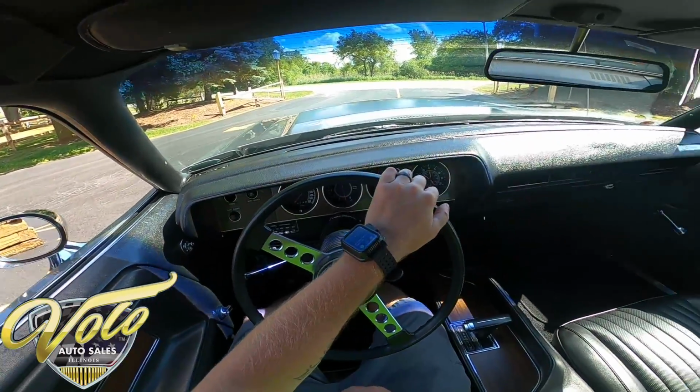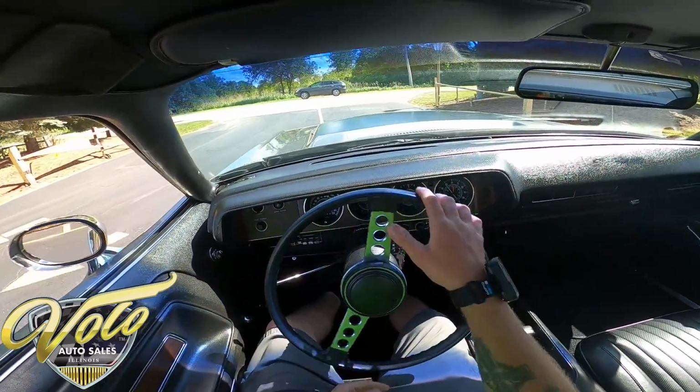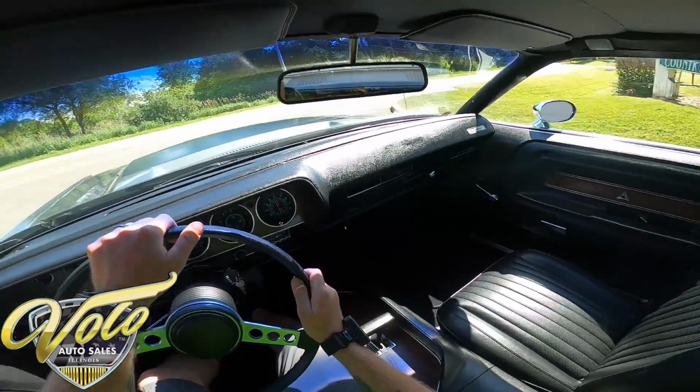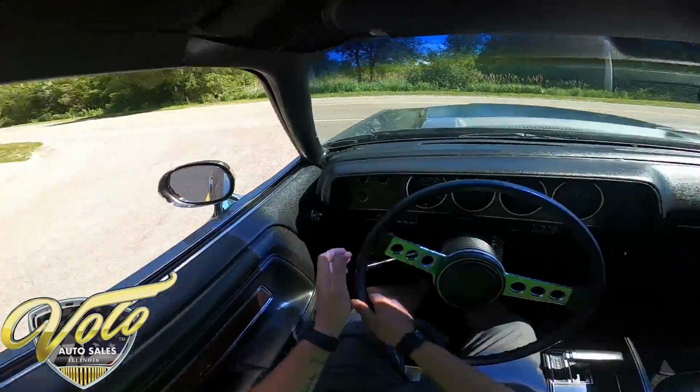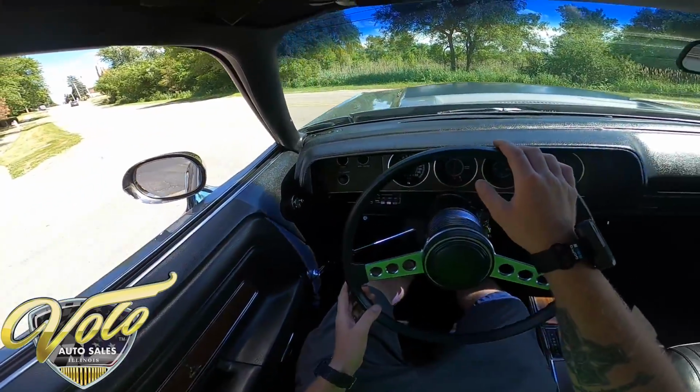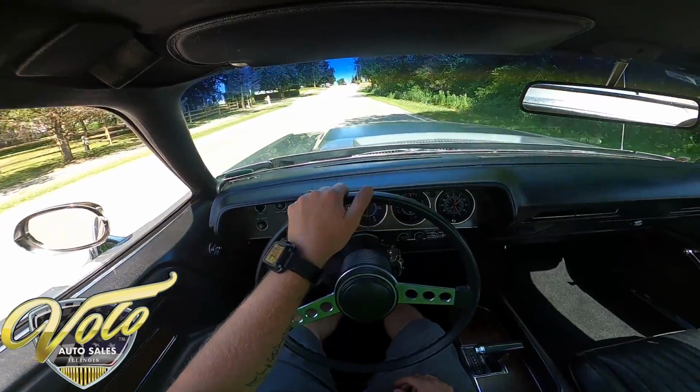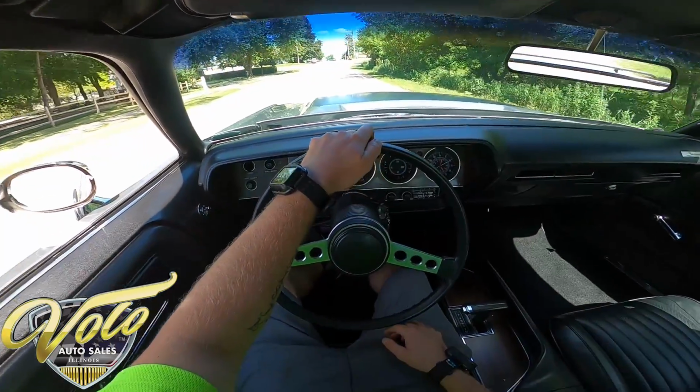I work in the shop here, and so this is the first time we get a chance to actually take it out on the road. So this is when we'll see if it needs an alignment, anything like that. But we're gonna start off just kind of cruising, get a feel for it. Oh, that steering's really nice. And then I'll get on it a little later on in the video here.